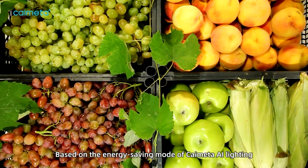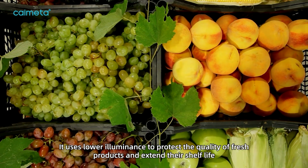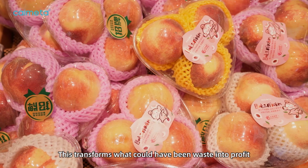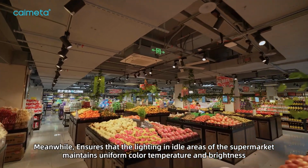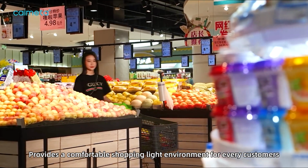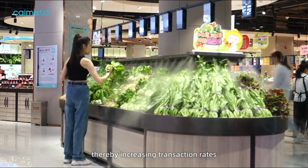Based on the energy-saving mode of Camada AI lighting, it uses lower illuminance to protect the quality of fresh products and extend their shelf life. This transforms what could have been waste into profit. Meanwhile, it ensures that the lighting in idle areas of the supermarket maintains uniform color, temperature and brightness. It provides a comfortable shopping light environment for every customer, thereby increasing transaction rates.